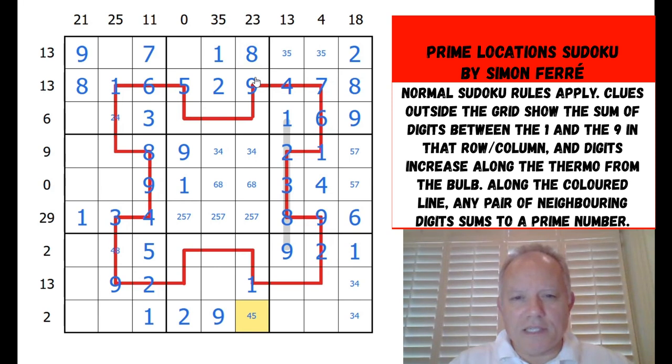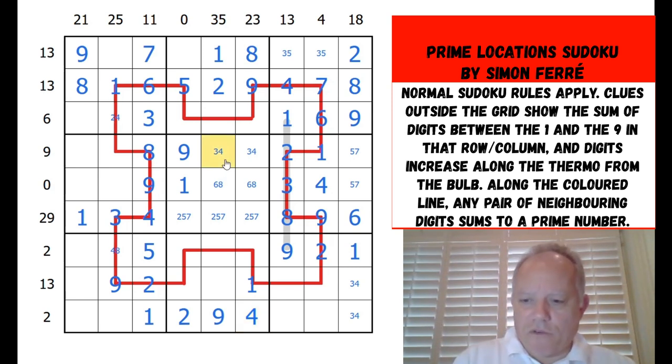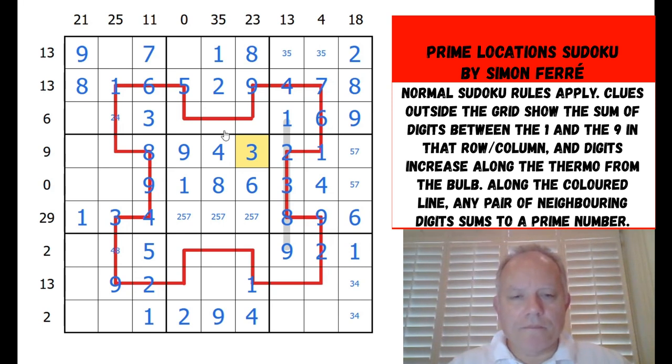That means this is a 4, I think. Yeah, the outies have to add to 12. So that puts 4 and 8 into column 5. That's 6 and 3.